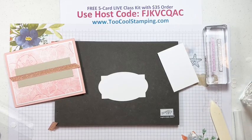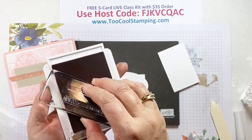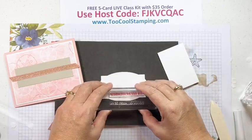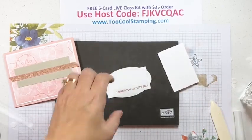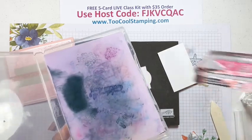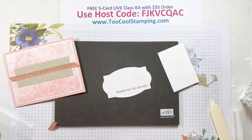We're gonna start with a Melon Mambo sentiment. Wishing you the very best. I'm gonna put that right down here at the bottom. Next up, we need to clean our stamp real quick on this large seashell. We're gonna have Sahara Sand.